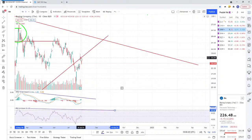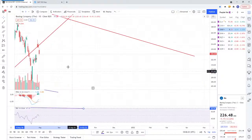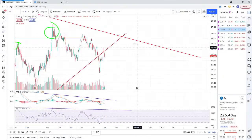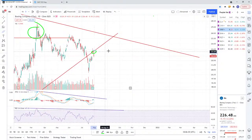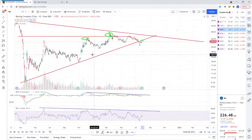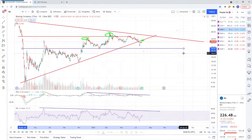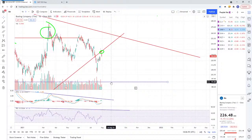Then they ramped it up into resistance, and so far it's been rejected. So as far as I can tell, this was an objective area to short right there at 232.69. Maybe it wants to backtest some more. Until you recover that, I would look at shorting this thing. And you've got some support on Boeing right about there, it looks like. So maybe a move down to 193.88.